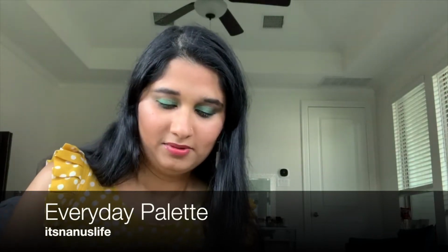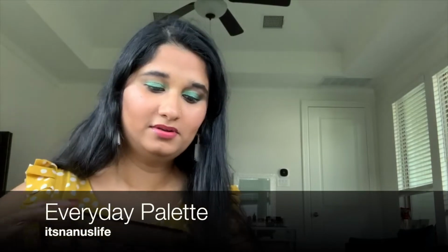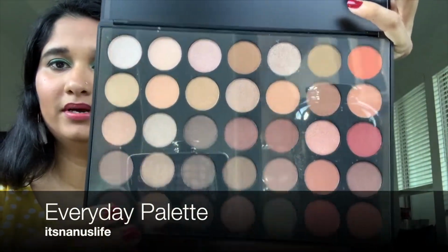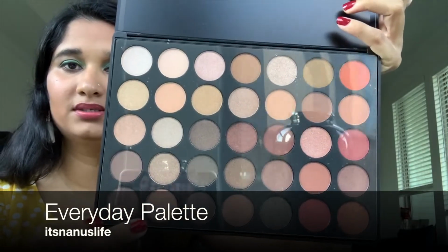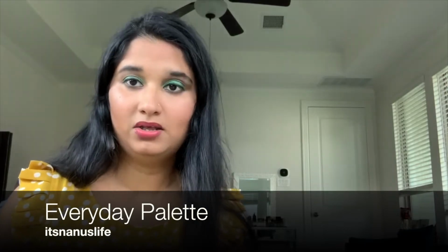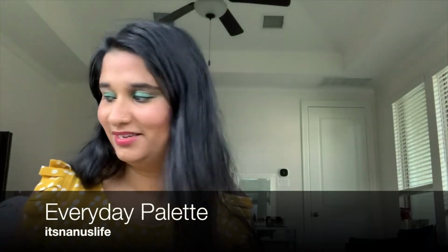Let me show you the second palette that I have. This one's a little bit more colorful, just a little bit more, but see, you have so many options. These are perfect everyday palettes because you can use those colors for day-to-day.